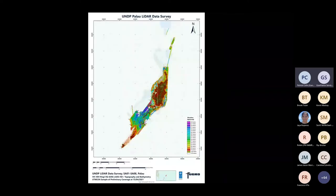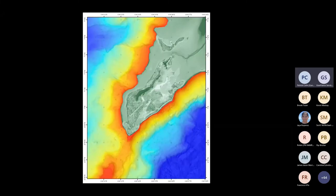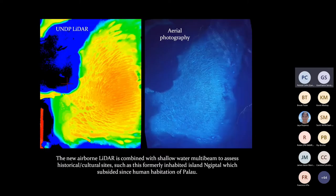And more recently, we've had two LIDAR surveys done airborne. This one was done by Fugro for UNDP. We're now using that data combined with our multi-beam data to produce more detailed maps. As an example of the LIDAR data, this is a very shallow reef area. It allows us to cover large areas quickly.